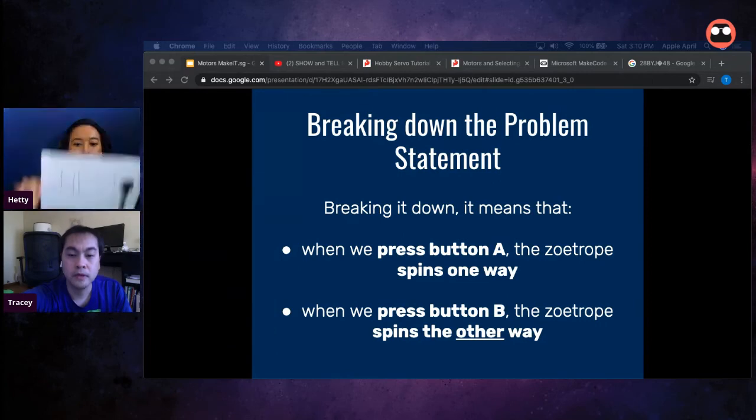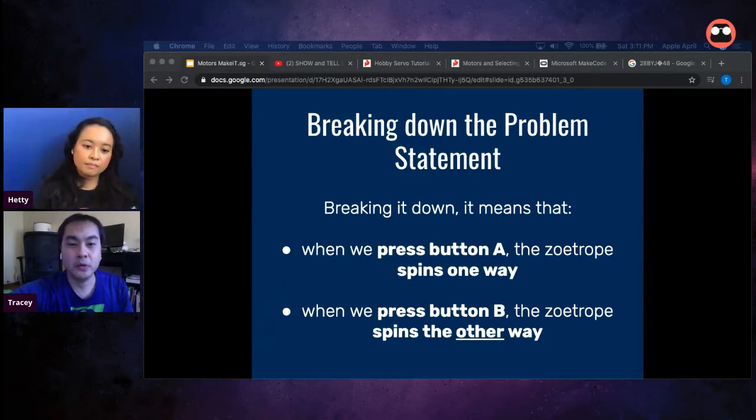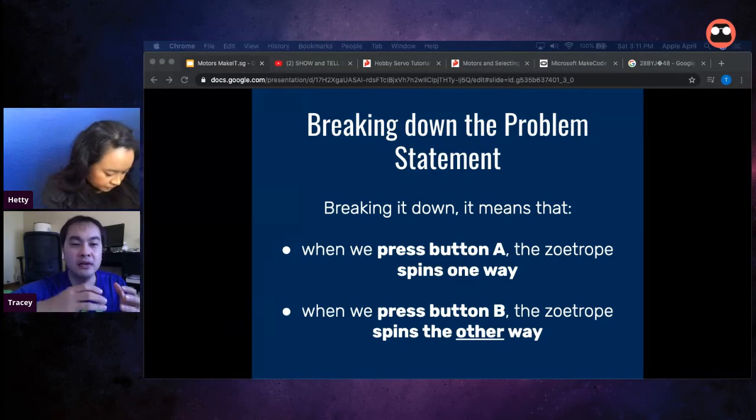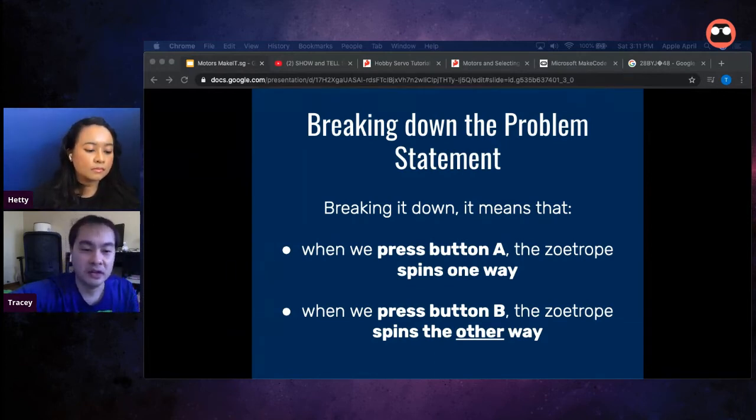What we want to say is that breaking down the problem is just about working out the individual steps that need to happen each time. You can have a complicated thing that you want to happen, but just break it down: what exactly do you want to happen? In this case, if you press a button, what exactly do you want it to do? It's quite simple, which is why we're showing you this particular project.